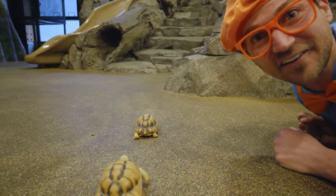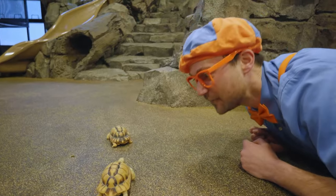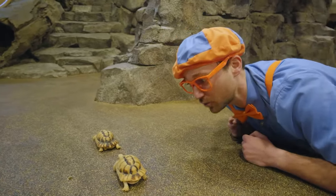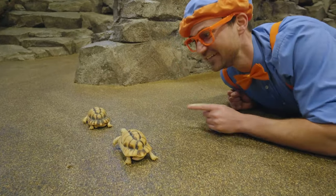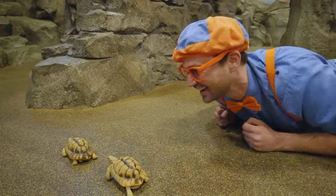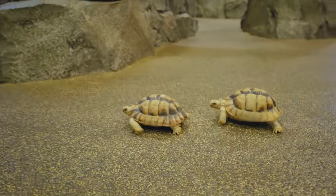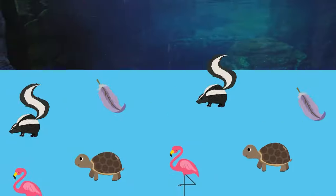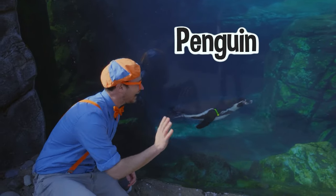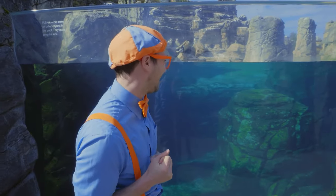I wonder if they're hungry. They actually live in the desert. Yeah. Whoa! That makes sense, because they're Egyptian tortoises. Whoa, look, they're following each other. Whoa, that looks fun. Whoa, hello penguin. Hey, did you see that? That was a cute penguin.